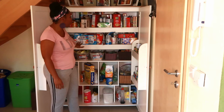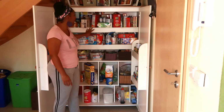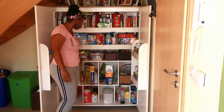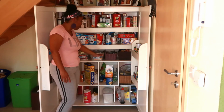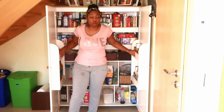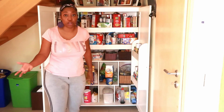So I'm already aware of the layout of this particular cabinet, what I can and can't do with it, things that I can put up here. I can already decide what's going to work and what's not going to work. This particular shelf is a lot smaller than these shelves, so I have to take that into consideration. I also have to take into consideration how much these will hold, what can be held in these particular shelves as well. So there's a lot of things to consider for your pantry.